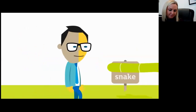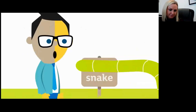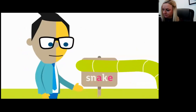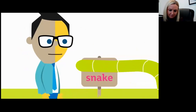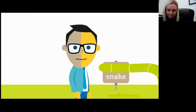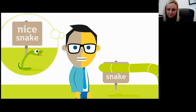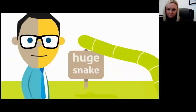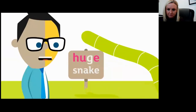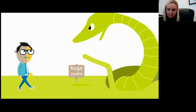Sometimes the 2 letters that make up a digraph, 2 letters that together represent a particular sound, don't sit next to each other in a word. For example, the A and E in snake are separated by the K, but they're still a digraph. The A and E together represent the long A sound, so we read S, N, A, K, rather than S, N, A, K, E. We read nice, rather than N, I, K, E. We read huge, rather than H, U, G, E.